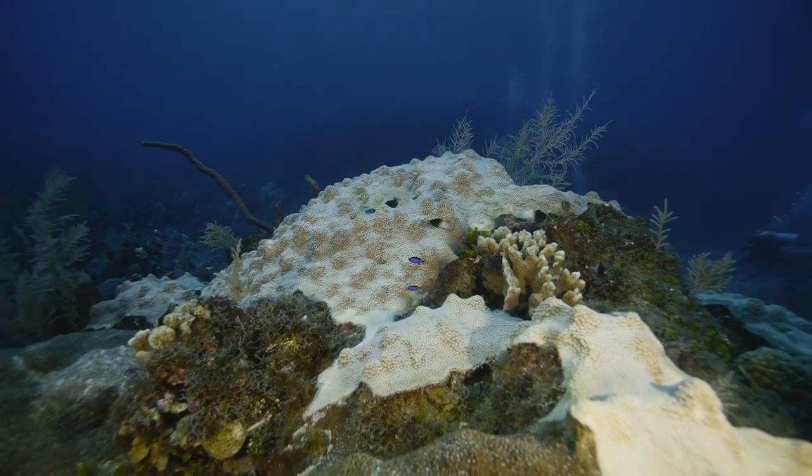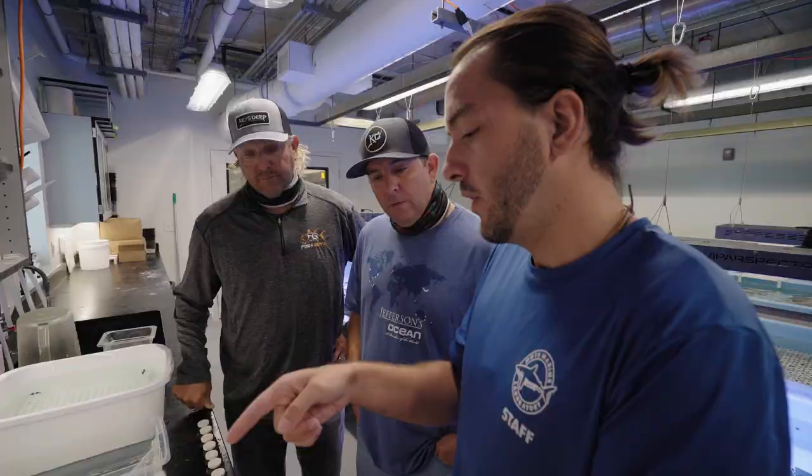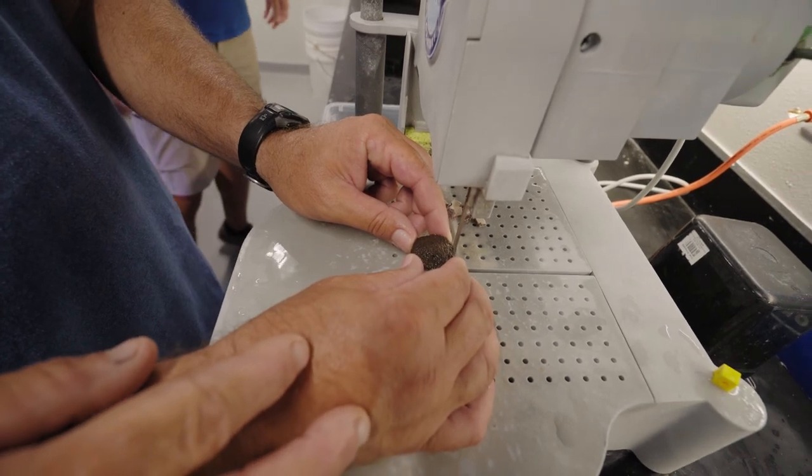This is one of the reef builders. Okay, wow. So they're like the concrete blocks. Essentially, yeah. We can actually cut this into small pieces to induce a faster growth rate so they can cover a surface in a quicker amount of time.